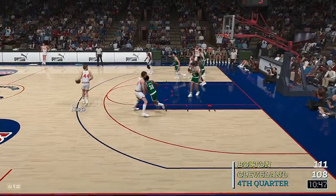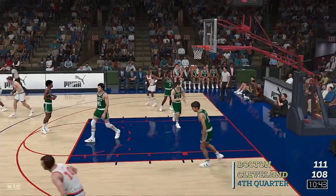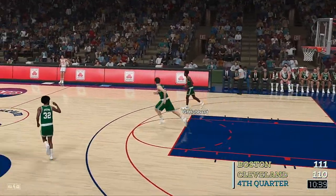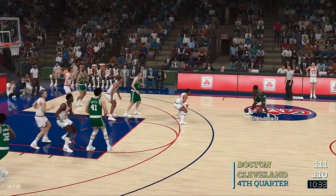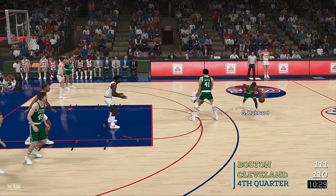Now, here is Ainge. Shoots over Brown, and it falls over the rim and in. Ainge has got 4 points now in the quarter. Ainge beats you all around the floor. He's a three-level scorer for sure. About a minute and a half into the fourth quarter now.